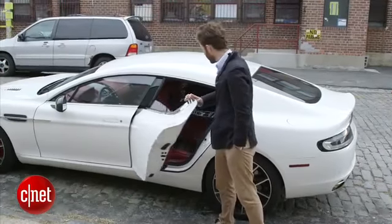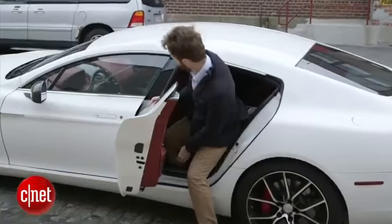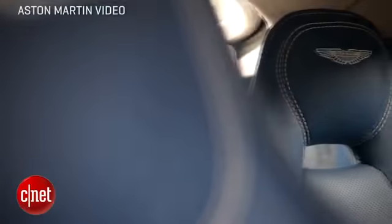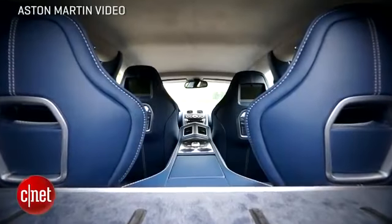But of course, it's the rear doors that really set this car apart, and the rear seats inside. They're small, but they're actually quite comfortable, and they're fairly sporty too, with a lot of bolstering. Not exactly sized for a grown adult like myself. I can get in here, and I'm reasonably comfortable, but I would like a couple more inches of headroom, and a little bit more legroom wouldn't hurt either. It's definitely more suited for children than for grown adults.